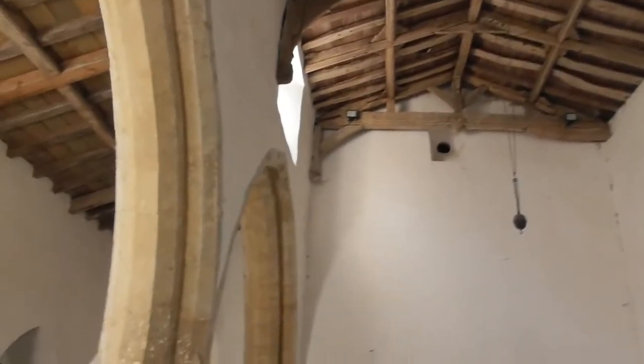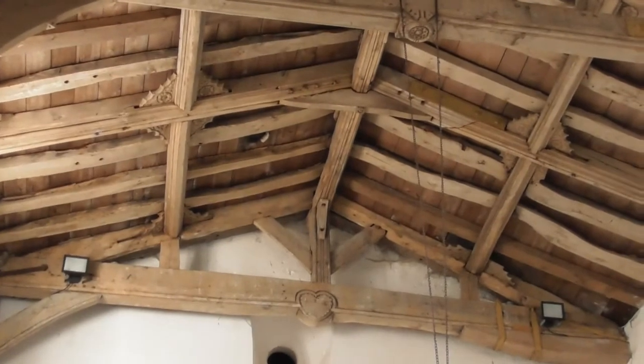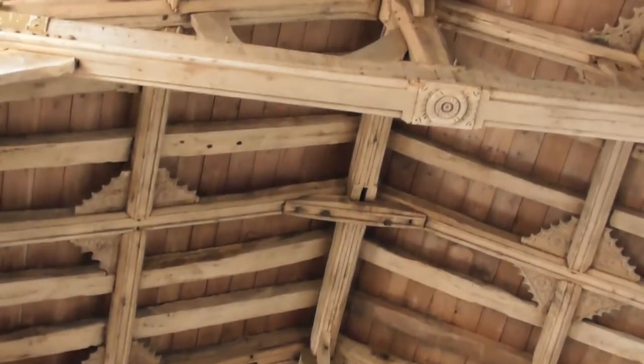At the moment, I have no opinions of the church. It's cold, but then it is cold. It's quite a plain church. It's got a beautiful roof. Some carvings on the roof. I'll show you that now. So yeah, some absolutely beautiful carving up there. I don't know if they're quite 1,000 years old, but they're certainly original beams. Yeah, it's beautiful.